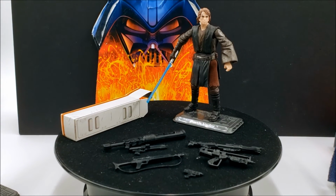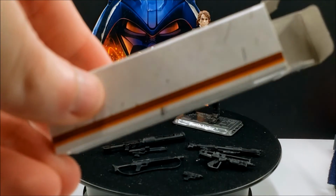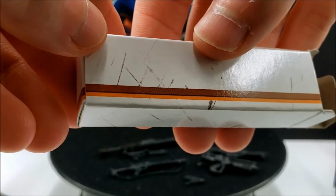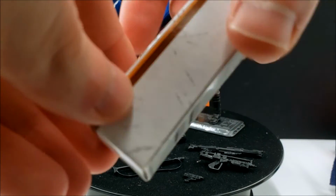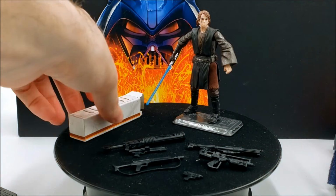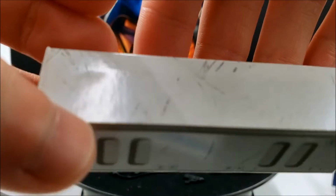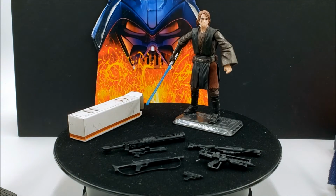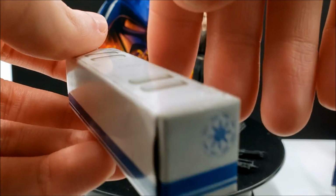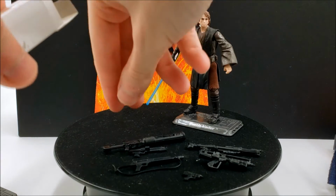So I have several of these at this point, and there are some other samples of the box here. It's supposed to be like a Clone Trooper footlocker, I think. And as you can see, it has a little bit of the brownish, orangish all around it with some wear and tear and scuffs around it. There are other variants of it. Here's an all white one with just some scuffs on it. Then we also had a more Republic focused one, which has some blue on it. So nice for Hasbro to include that.